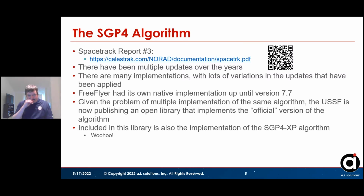So the classical SGP4 algorithm is defined in Spacetrack Report Number 3, and there's a link and a QR code, because QR codes are cool nowadays. There have been multiple updates over the years. There are implementations in lots of different languages, in C# and Python, and C++ definitely. But the problem is that there are a lot of variations in those implementations.